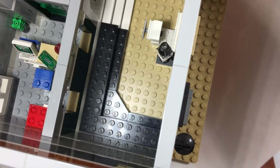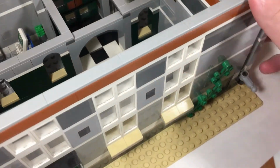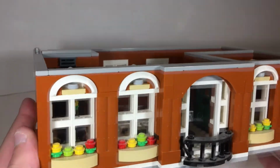Let's see, I'll just tilt it up, and you can see it's pretty cool, lots of room. So now let's move on to the second floor, but instead of putting the second floor, maybe I should have done it all with detail, showing all the detail on the outside first. Let's see, move this back up. So here we go, and I might as well hold it up.